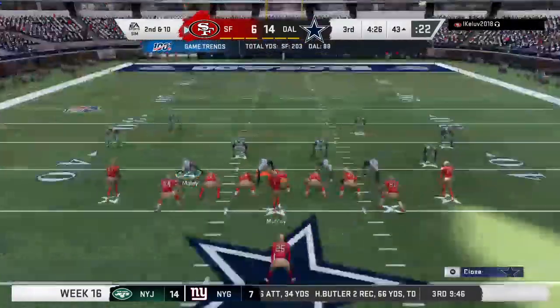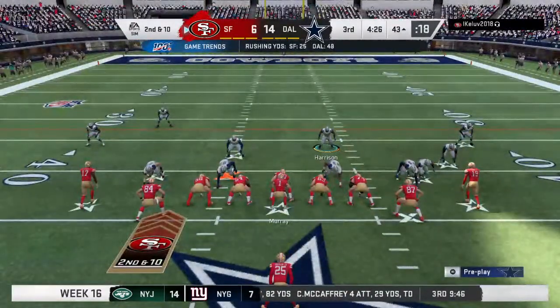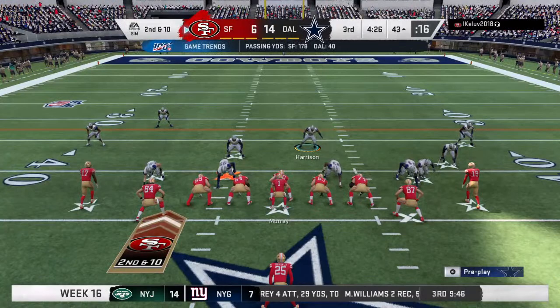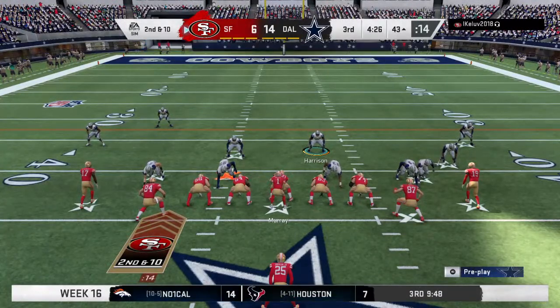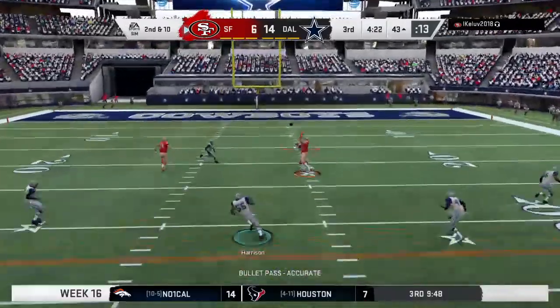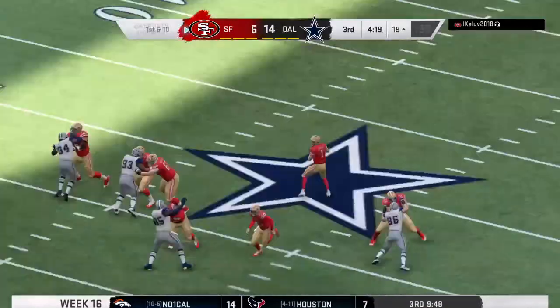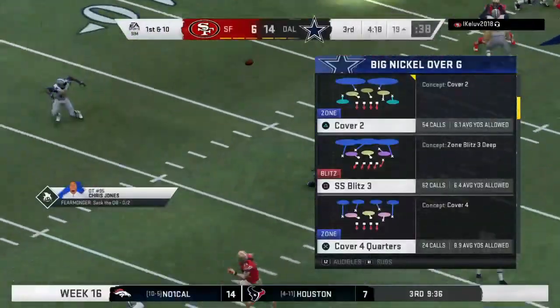So second down, still 10 yards to go. Ball on the 43. Murray looks to throw again, 2nd and 10. And this is caught. A spectacular one-handed grab there. That one covers 24 yards.